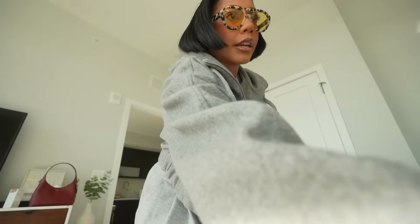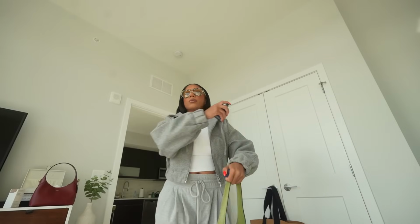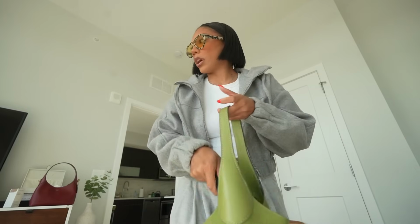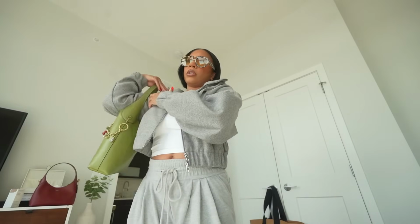I always have to carry my glasses, like my contact case with me, because my eyes will be childish. My eyes will definitely be childish and try to get all blurry and carry on all that mess.